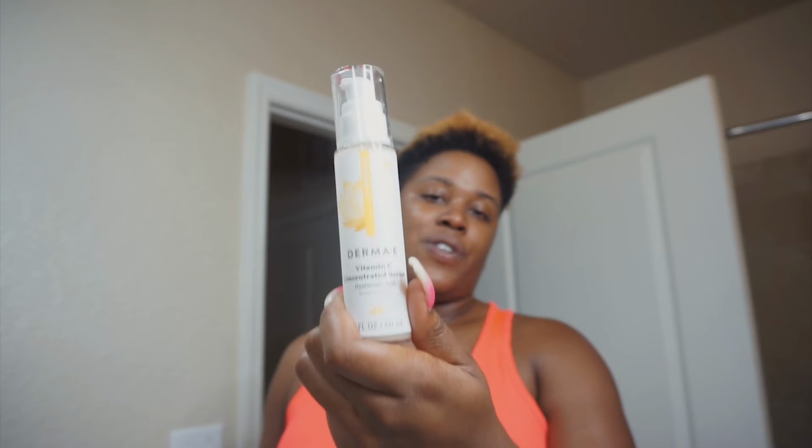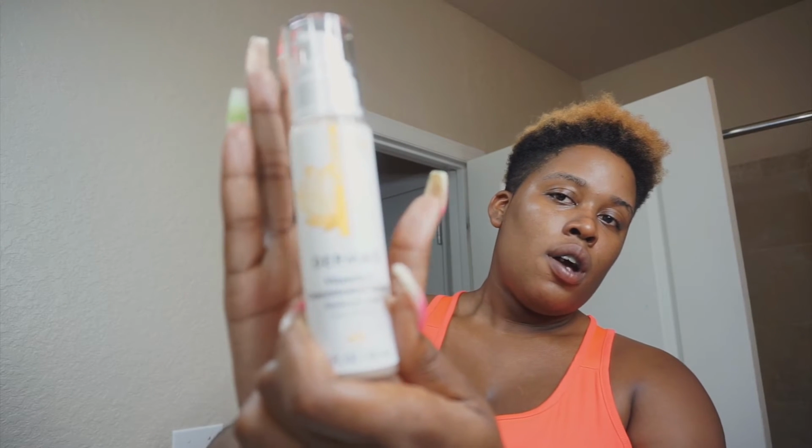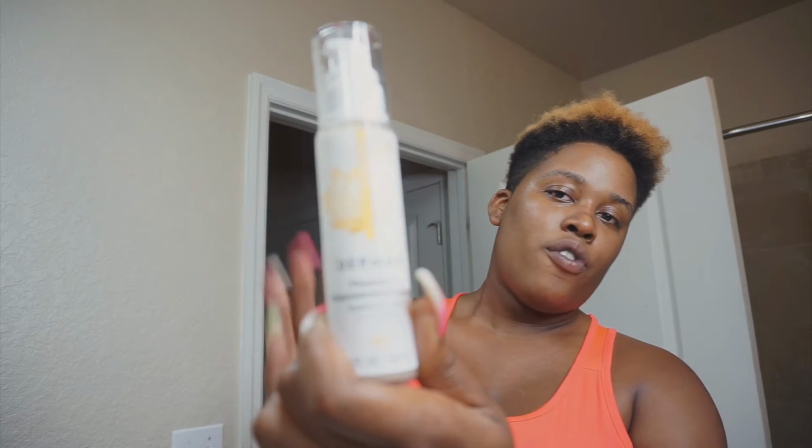I really love these. I also use a hyaluronic acid serum every day. It's a vitamin C concentrated serum by Derma E. This is one of my favorites. Hopefully you can see that. I don't know if we're focusing here. I hope so. We're hoping for it.